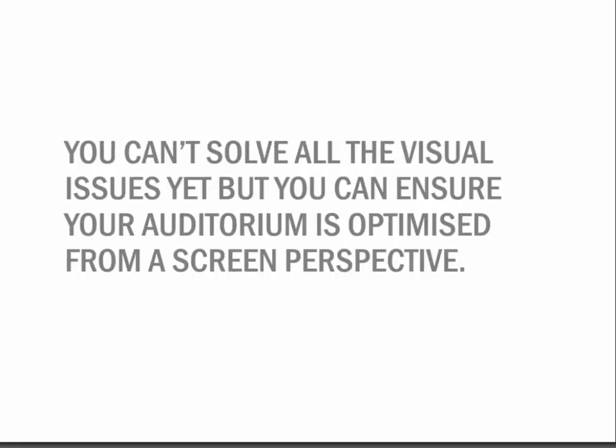But of course, you can't solve all the visual issues yet. We're still struggling for light in auditoria. We're still in some cases not able to optimize and curve or tilt a screen because of geometric constraints within the auditorium. But for what little we can do, the most important thing is to make sure that we have the auditorium optimized. As 74% of you said that the visual experience was most important to you when you're implementing premium seating. So getting that screen and that light back off the screen correct is vital.